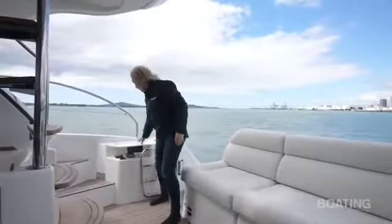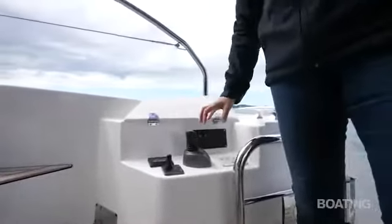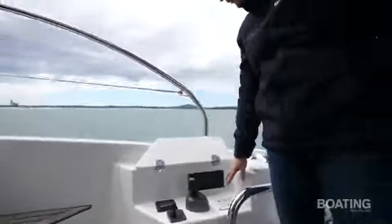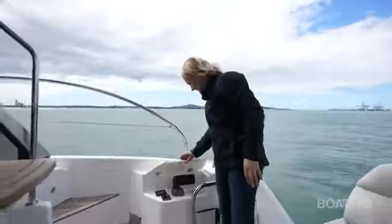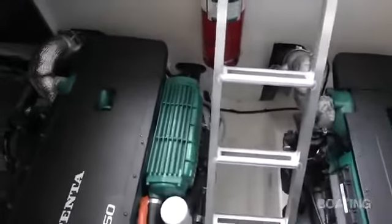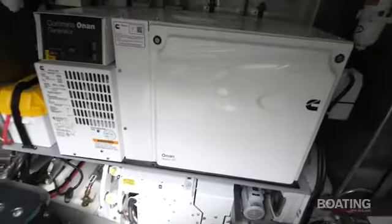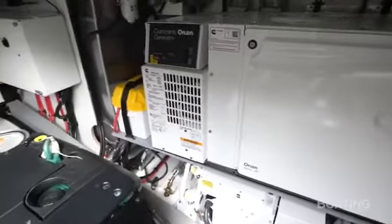Over on this side we have the controls for the Volvo pod system for manoeuvring and parking, and the controls for the platform up and down. Access through the cockpit floor are the pair of Volvo D6 IPS 650s. They're 480 horsepower engines with an IPS pod drive.